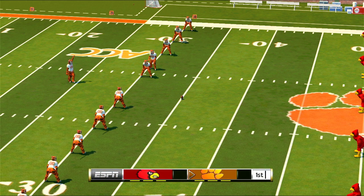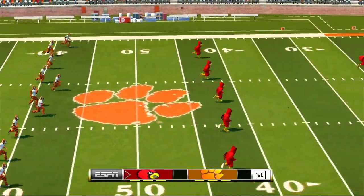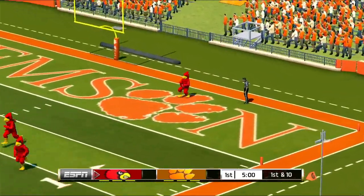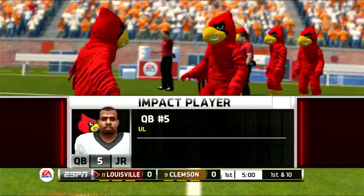Both teams have sent their special teams onto the field, and we're ready for the opening kickoff. Sends it sailing downfield. And it goes into the end zone, down for a touchback.